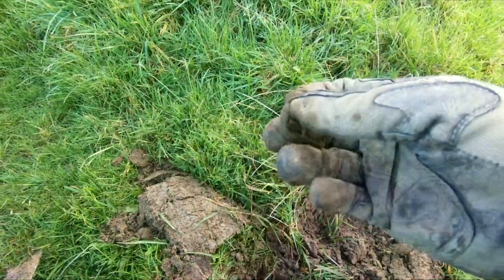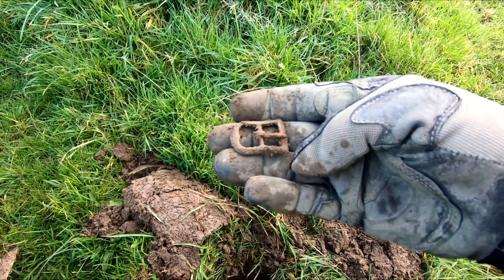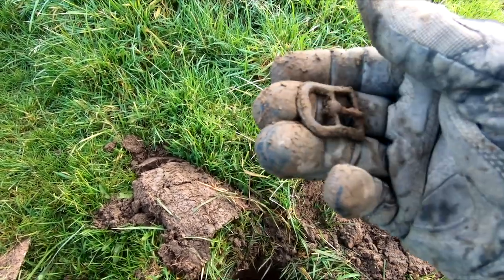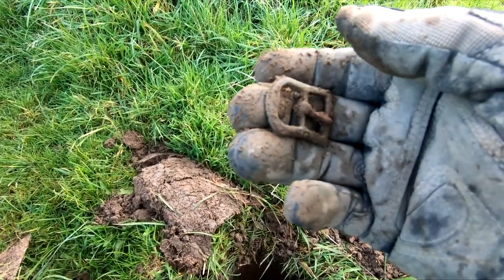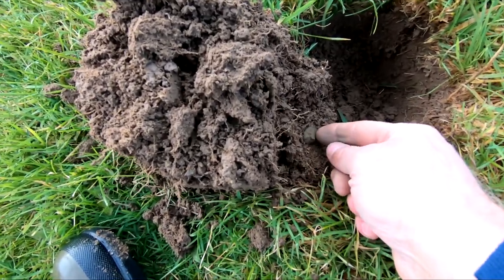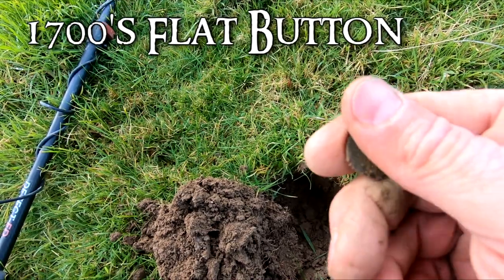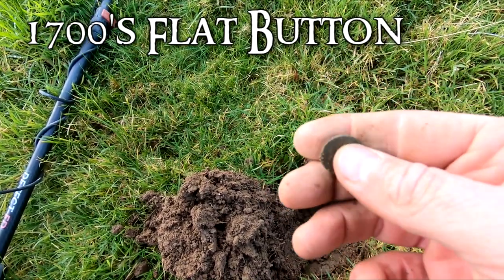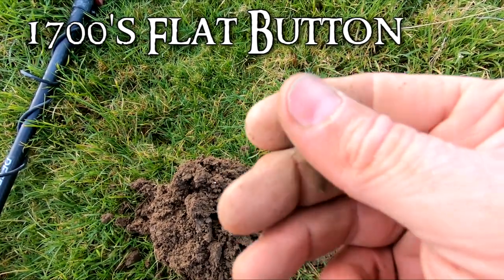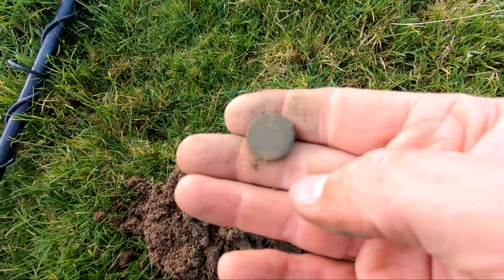Let's keep going. Well, not 2 foot away, I got this buckle from that old copper. Still got the tongue on it. It's got a little fancy on the end. All right, let's keep going. Well, I got a little signal here, 11. Looks like a little flat button. We dig a lot of these. Shank is still on it. Probably 1700s. All right, let's keep looking for that elusive gold coin or a big silver coin.